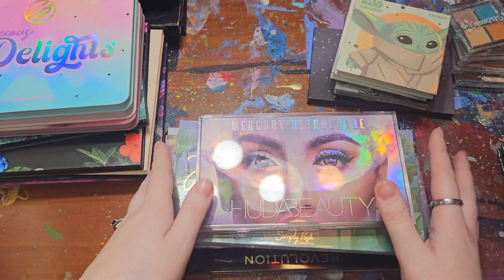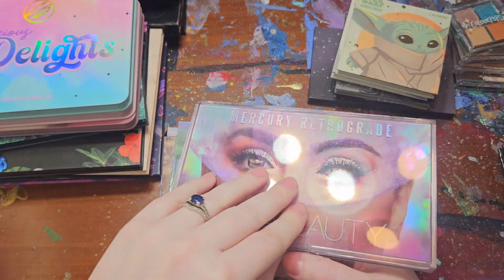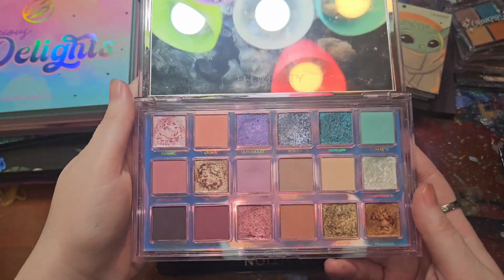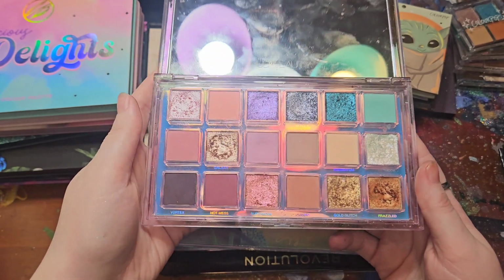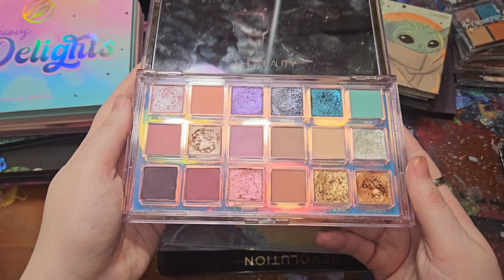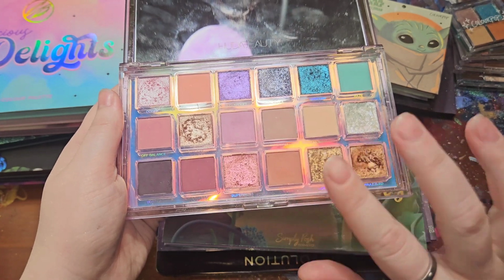What to do? Okay, so this one's hard because I do love this palette. This is the Huda Beauty Mercury Retrograde. I have loved this palette for years, but I think I'm ready to let it go. I just don't use it very often. This topper shade, Nebula, was stunning, and I think I just have this in other palettes. These shimmers are stunning.